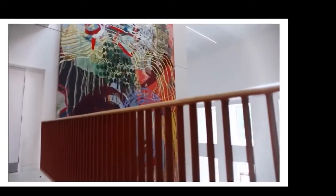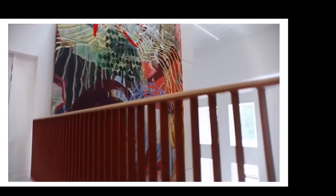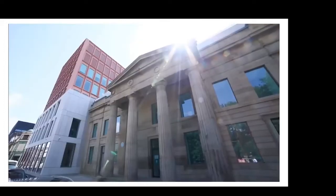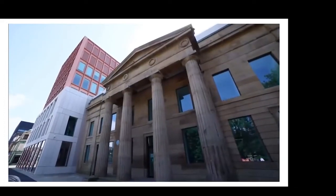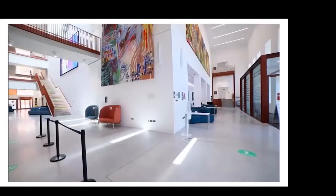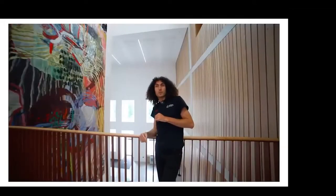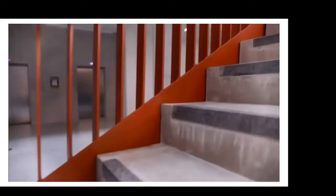So this is Fabric of the City, an artwork by British textile artist Alice Kettle, and it's newly commissioned for the new Grosvenor building here at MMU. The artwork is about the city of Manchester itself. It's also influenced by the poem by Michael Symmons Roberts, Great Northern Diver, which visualises the city as a living poem.